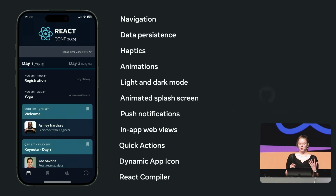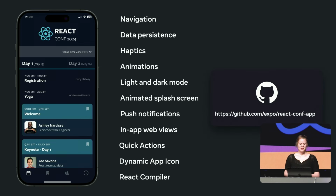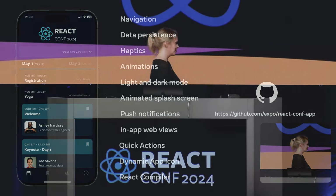We've just made the repo public on GitHub from now on. So if you're curious to see how everything I talked about fits together, you can check it out. We added instructions on how to build this app on your local machine or via EAS. And now, for the wrap-up, I'll hand it back to Nico. Nico?